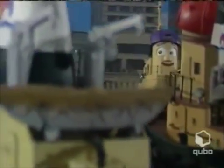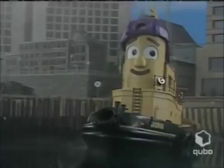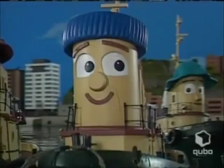The oil tanker was bigger than 1,000 whales stuck together, said George. Her name was Aria, and she had a broken rudder. I rescued her all by myself. With a few other tugs, added Hank.